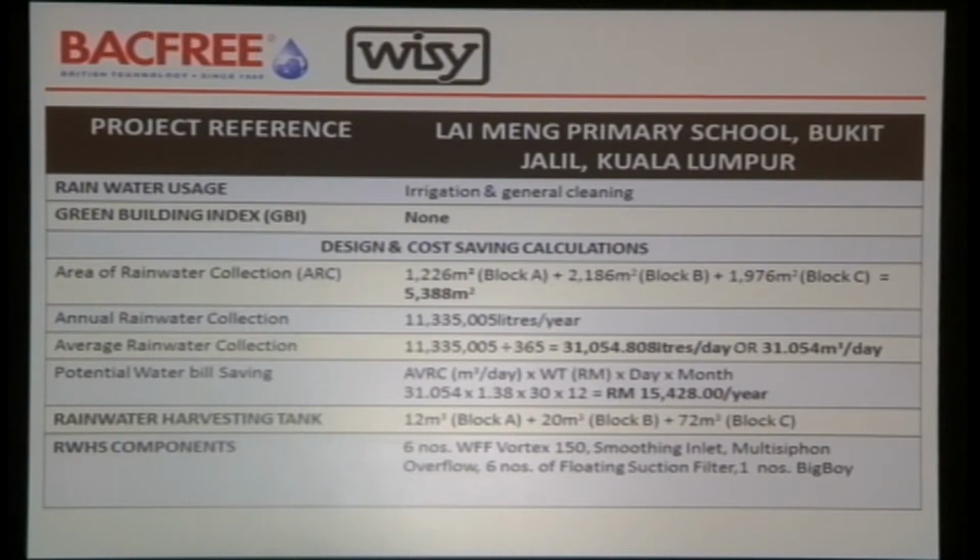Another reference I'd like to show is Liming Primary School, Bukit Jalil. DBKL project as well. Rainwater usage will be irrigation and general cleaning. Collection area of about 5,000 meters square, and it can collect about 31 meter cube of water a day, which is a lot of water. Okay. This is the system itself.